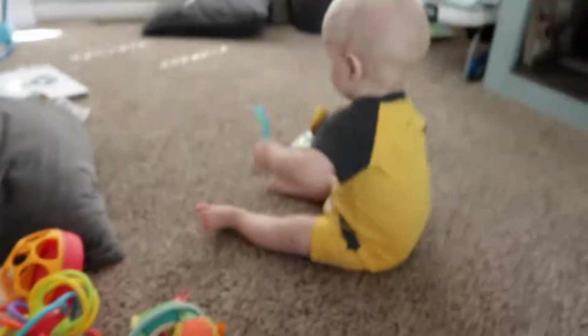Okay, it's been a couple hours later. I was unable to get Harrison down for his nap this afternoon. Curtis is outside making dinner. We're having steak. And so I've just been sitting around playing with Harrison. And I made him a sensory toy.